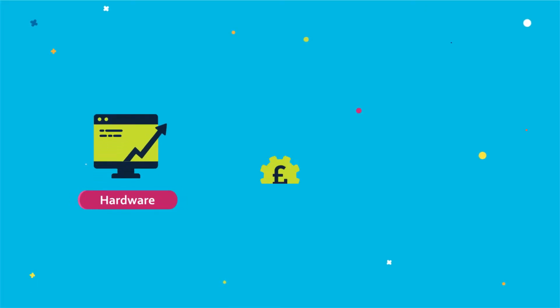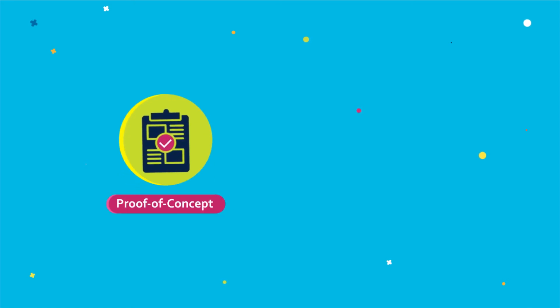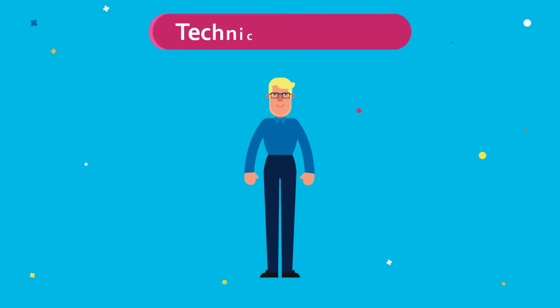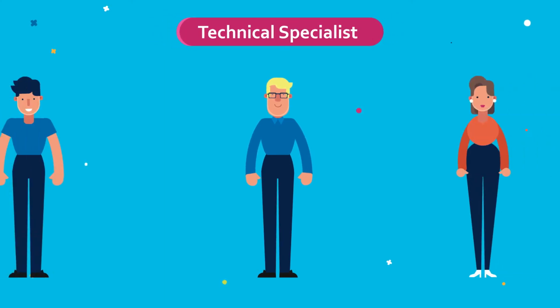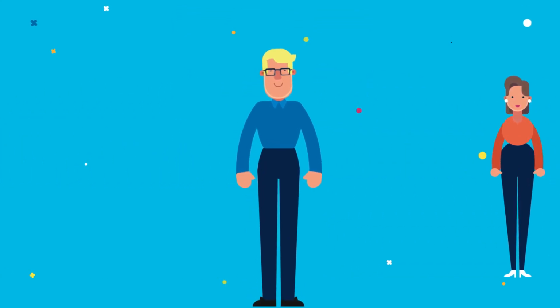From hardware to software to hyper-converged, ready and waiting to be used for proof-of-concept demonstrations and training sessions. Manned by a full-time technical specialist with support from Tech Data's wider technical community, take advantage of our expertise to configure multi-vendor solutions that address an array of customer needs.